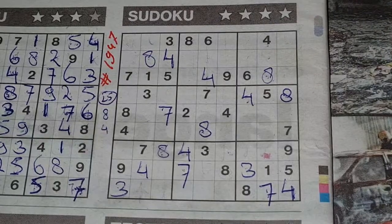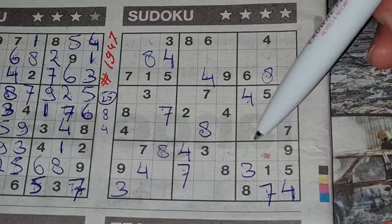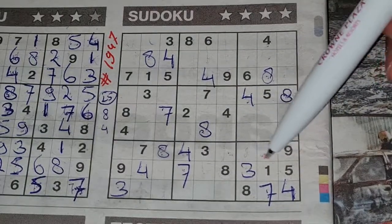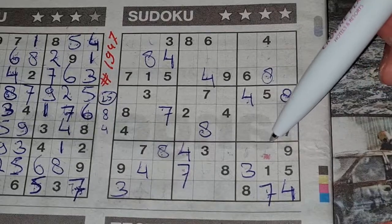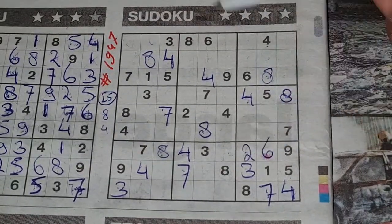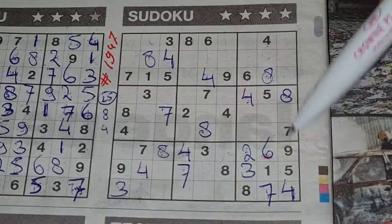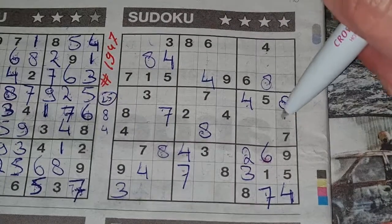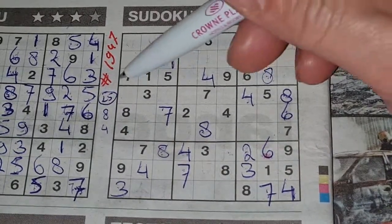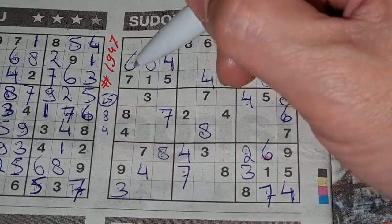Now I cannot continue with the 7. Let me try with the other digit. How about these 2 numbers in this big square? Those missing numbers are the 6 and the 2. We see here 6, no 6 there. 6 should be here, and the 2 goes there. 6 in this column, 6 in the column next, so in the last column, the only place for a 6 should be there. 6 in this row, 6 in the third row, so in the row between, the second row, the only place for a 6 should be there.